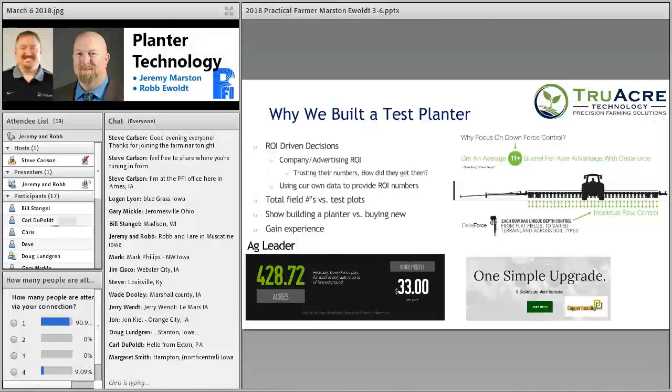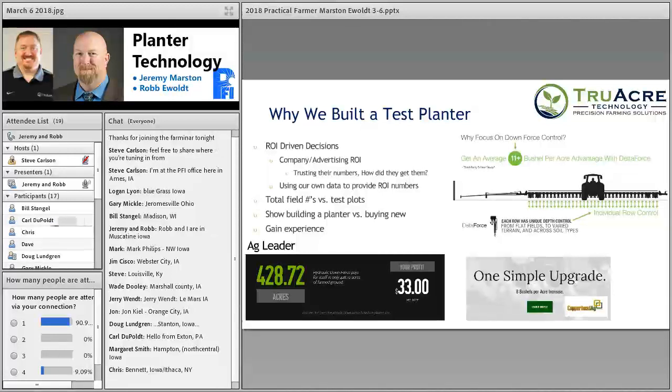One of the things we always tell guys is the best planter you currently have is the one that's in your shed, versus going out and buying new. I'll show you some examples of what that looks like. We also wanted to gain experience. We're always out there with our customers in the field, but to actually build it, put it in the field, run it all the way through, and work with Robb through that, we gained a lot of experience and learned a lot. Not only from my side, but also our employees, getting them out there and getting hands on.